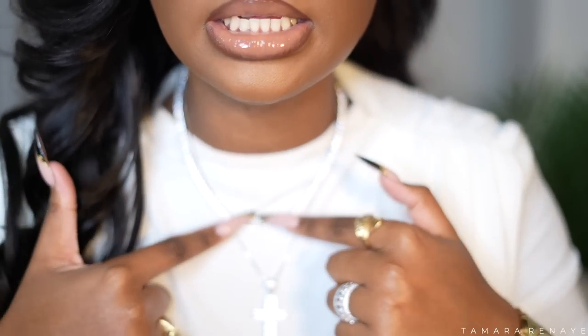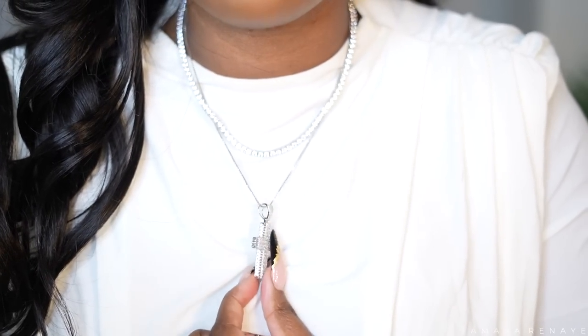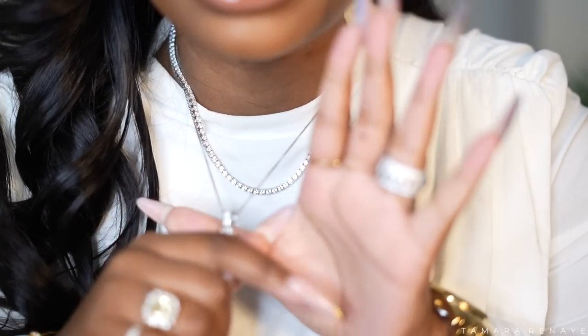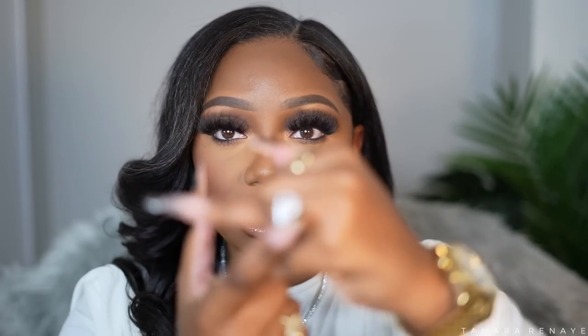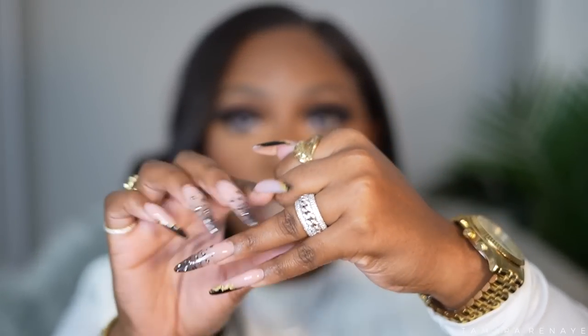So the necklaces that you see me wearing, this is a tennis necklace, and then this is a chain that is plain, but the cross is a little bedazzled. I purchased these from Lolita. I purchased them a year ago, so I have no idea if they're still on the site, but I'm glad I got them. My earrings, these teardrop earrings that you guys see me wear a couple times, are also sterling silver, purchased from Lolita. And then my rings, this silver ring right here. Can you guys see? Yeah, that ring right here, sterling silver, also from Lolita.